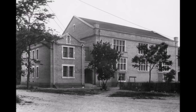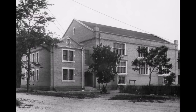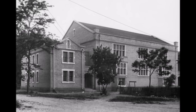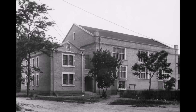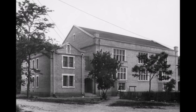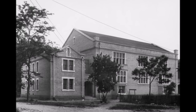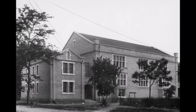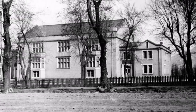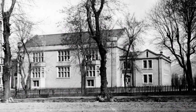So here is the original gymnasium. This gym was actually constructed in 1906 and opened in 1907. And the building contained 2 gymnasiums with shower and locker facilities, a supply room, and instructor's office. It was built at a cost of $43,000 at the time. And it was used until the summer of 1950 when it was torn down to make room for a larger gymnasium. And here's another view of it from across, I guess 200 North is what you'd call it now.